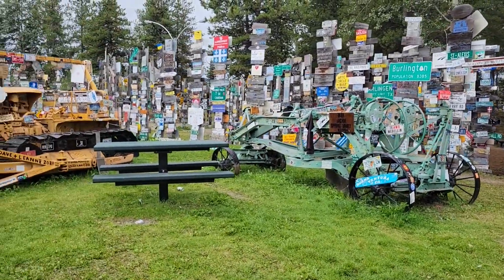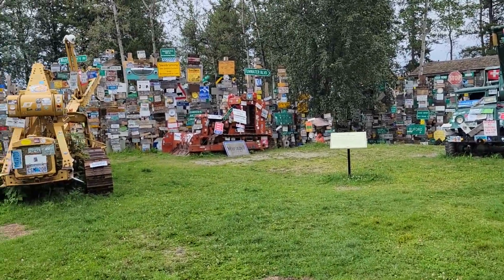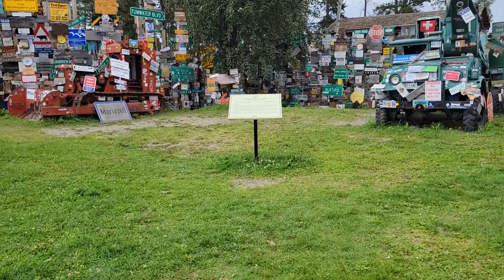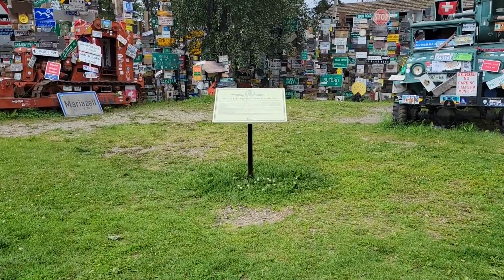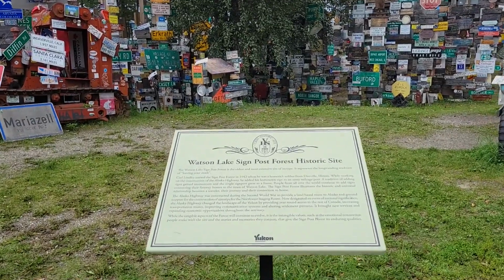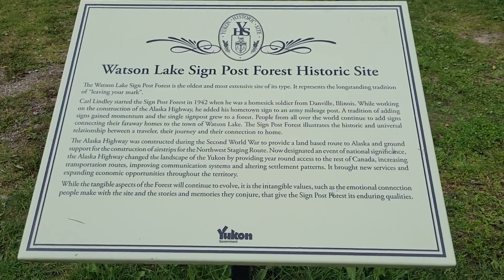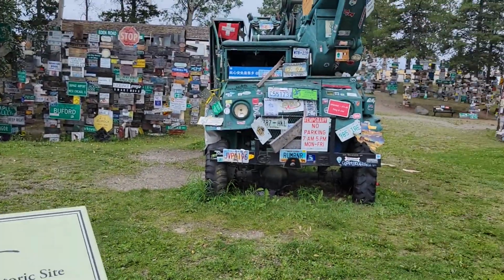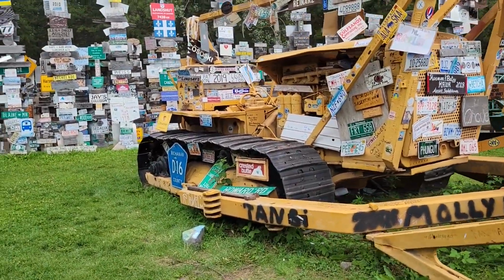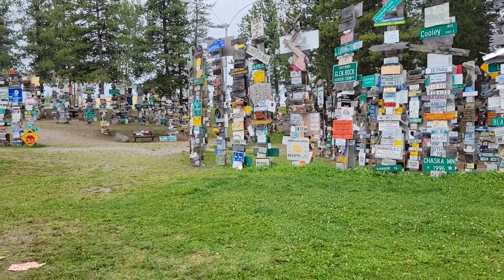So I've given you a little walk around, just kind of looking at signs. I'm not looking in detail, just to give you an idea of scale of how many. I can't even imagine how many signs are actually here. And you could have paused the video there and read that information if you wanted to. It just seems to go on and on.